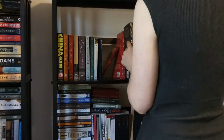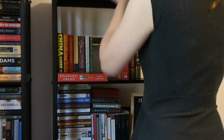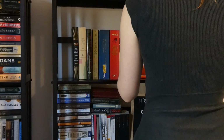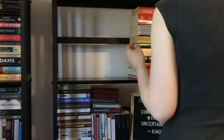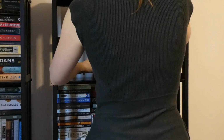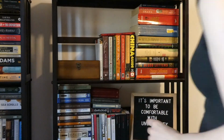And yeah, so this is the, I guess, Chinese section. These are all the books about either Chinese history or just fictional books about China. I just had so many Chinese books, I wanted them to have a place of their own. I tried different things on this end, and finally I put a box there. I just decided to put some flowers there because it looks fine.